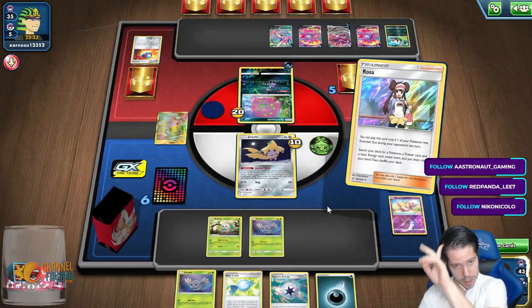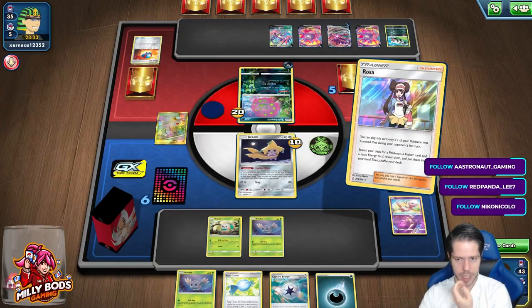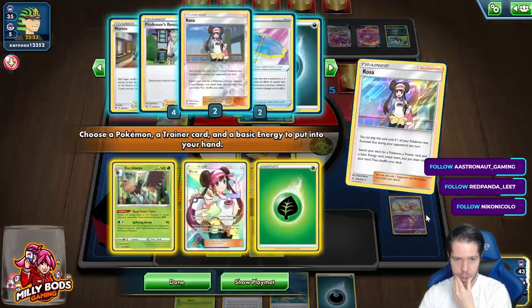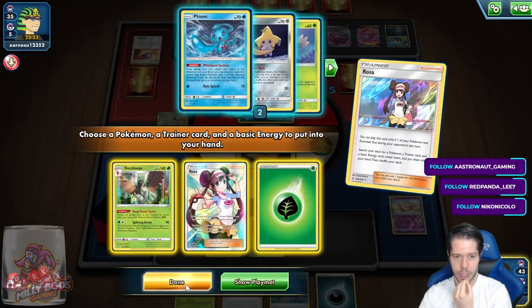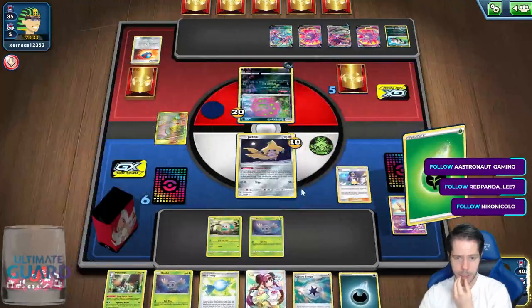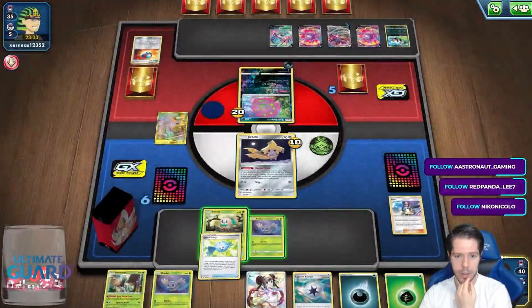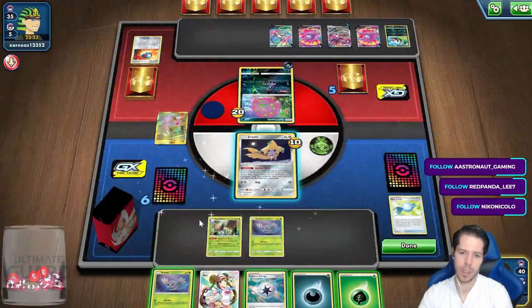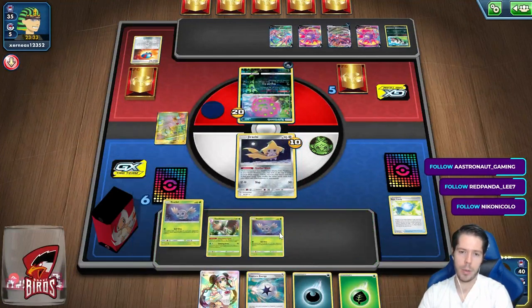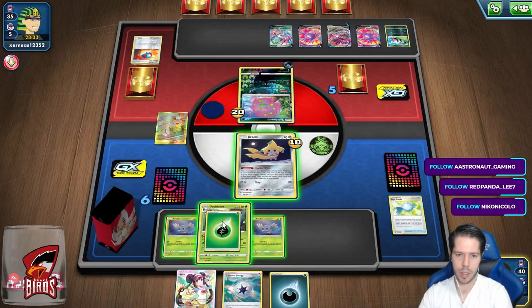Because I imagine my opponent's gonna take a KO, right? Yeah, I like that. I think that's okay to do. I'm gonna evolve the 50 HP. Yeah, this is the 50 HP. We need to be careful. I'm gonna bench another Rowlet, that way I have access to like two Decidueyes, pretty much.